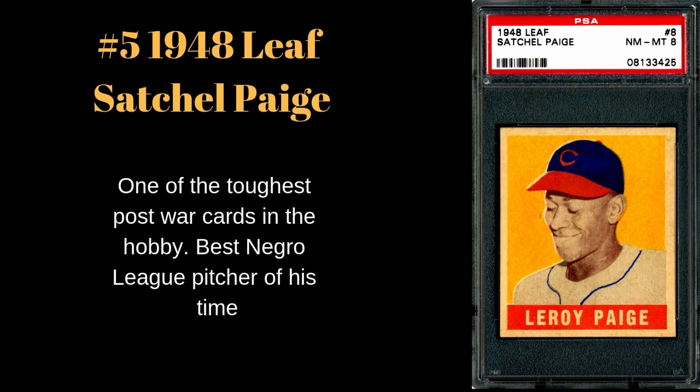And look at the colors again, just the red, blue, and yellow. Very similar to actually the colors in the Pete Rose card that I like so much. So maybe it's just me. Maybe I just love the colors of these particular cards. They just appeal to me.